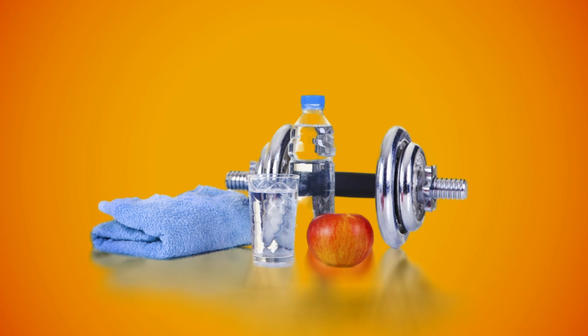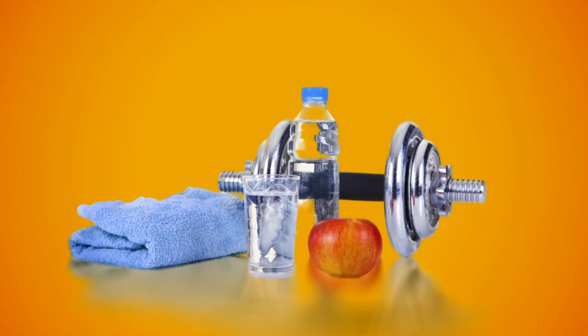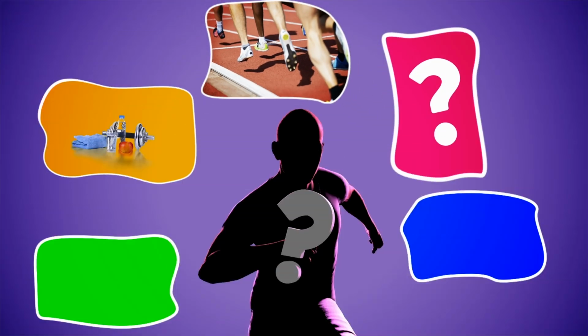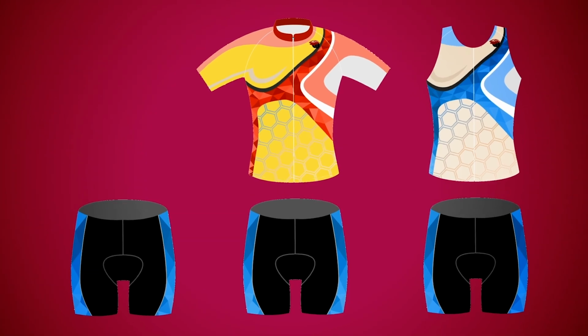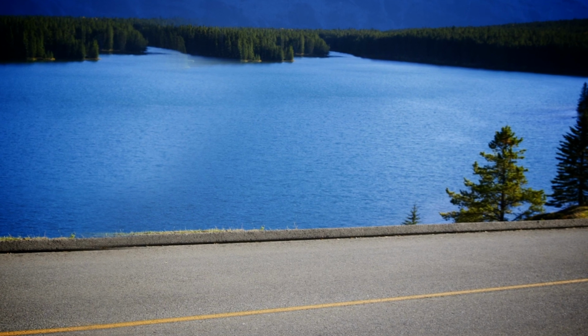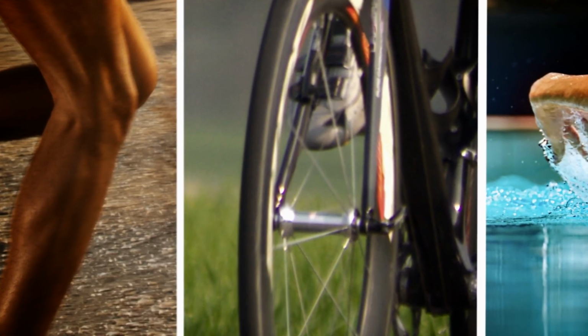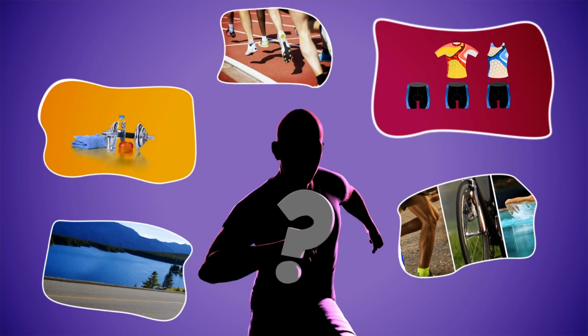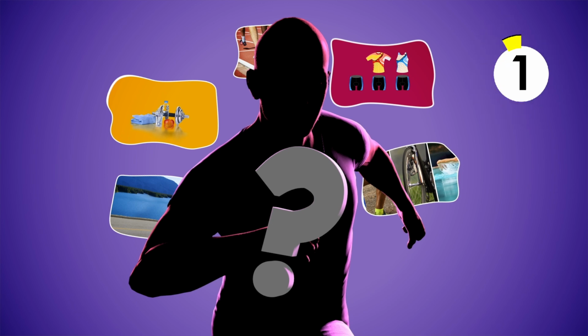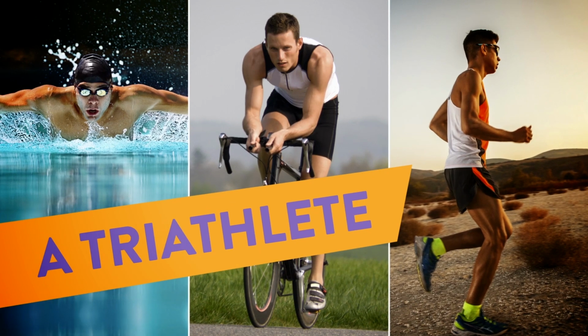Can you figure out who I am? I have to keep my body healthy and strong. I compete in races against other people in my field. I wear several different uniforms. I can often be found in the water and on land. I have to learn 3 different sports. Who am I? A triathlete.